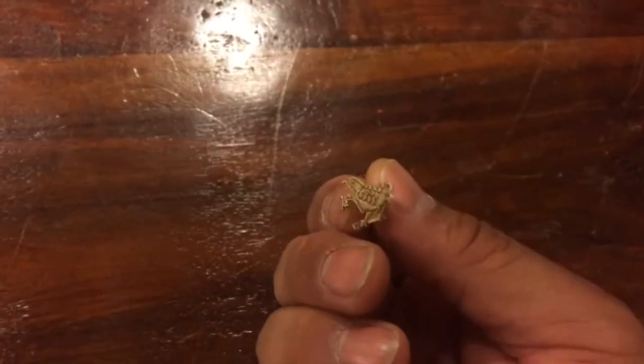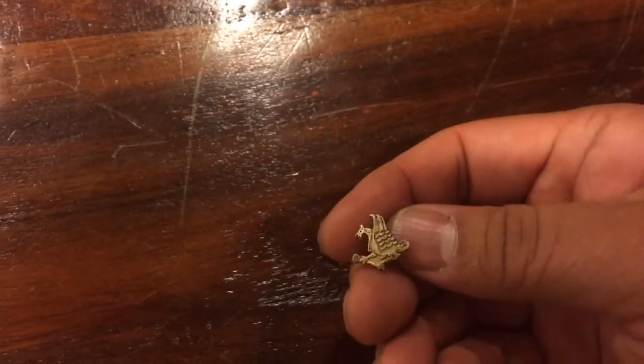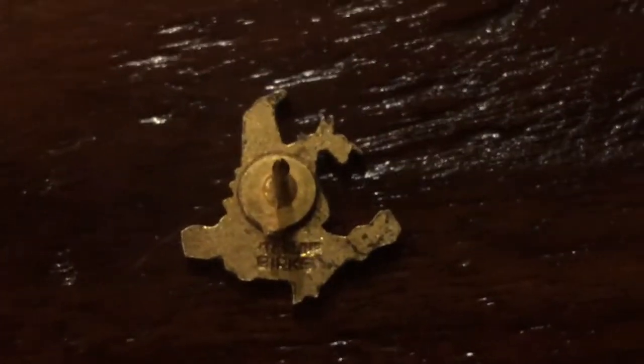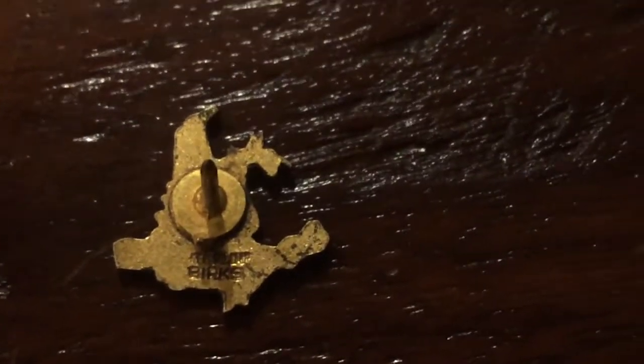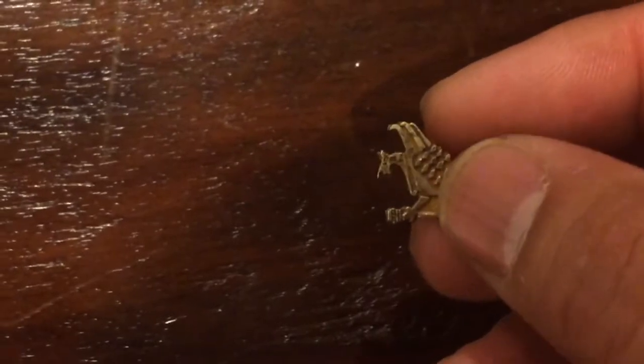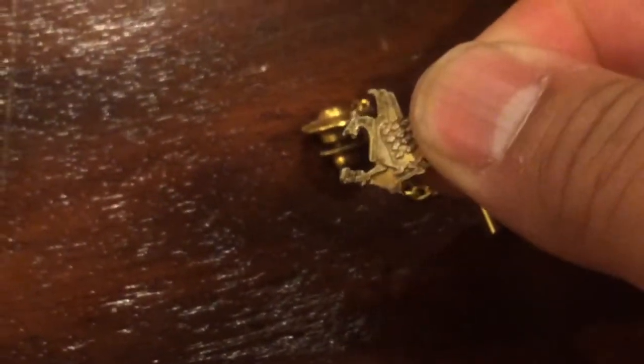Did find this tie pin with a griffin on it. And if you see on the back, it's marked Sterling Burke's. Burke's Jewellers has been around in Canada for over 100 years, so very reputable company. I looked at it and said, give me a couple bucks for it. So I gave him $2. The guy needed money. I didn't want to haggle him over, like maybe knock off $1 or something. I gave it to him. I thought, I like it. $2, fine.